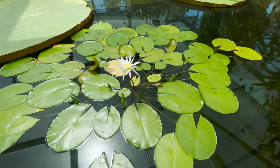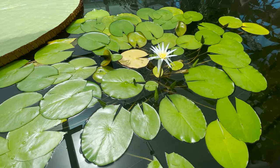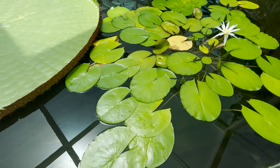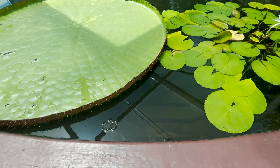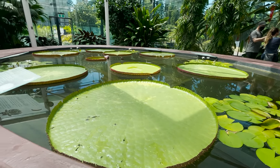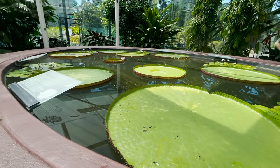The best time to see the Amazonica water lily flower is between September and April, but even then you have to be quick. They only last 48 hours or so. These flowers can grow up to 40 centimeters and their lily pads up to 2 meters in diameter.